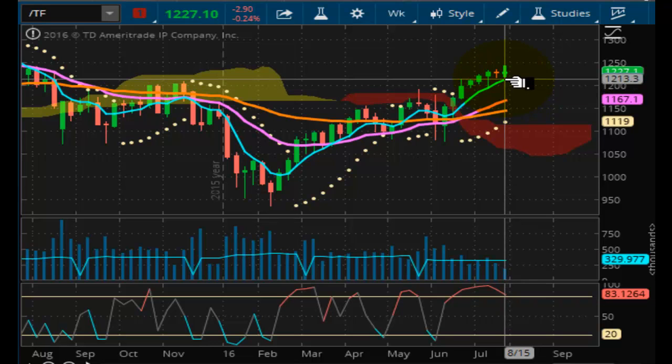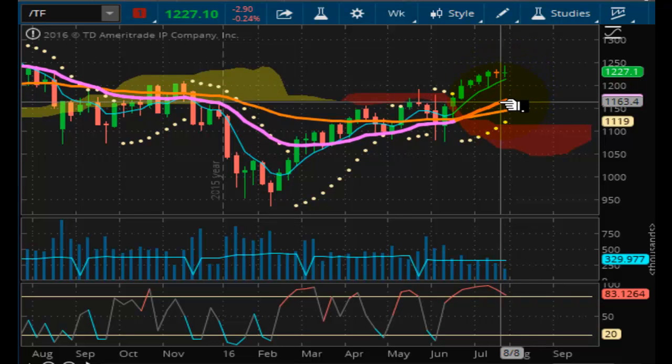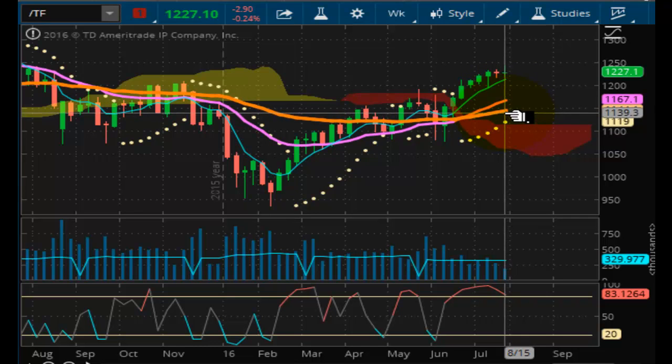For those of you who are new tuning in, I'll break it down for you. This blue line here is your short-term period trend line. It's the 5 period trend line. The second line, this purple line, is your intermediate trend line, and it's going to be your 50 period. And then your 200 period long-term trend line is this orange trend line here.